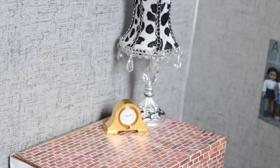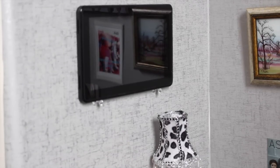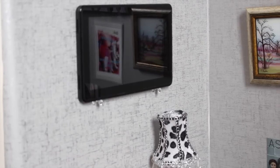And then right beside I have a little golden clock, which I think is super adorable and a great touch to the room. Up above the fireplace I have this flat screen TV, and a lot of people have been asking me about that, why it's there, where it came from, and it actually is my sister's Kindle that broke a few years ago, and I thought it looked super cute as a flat screen TV, so now it's their TV, and I think that works really well.